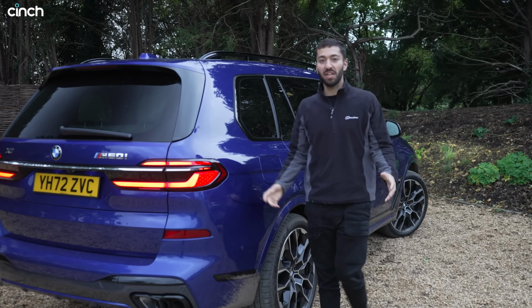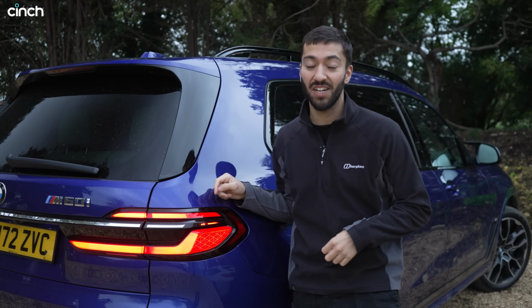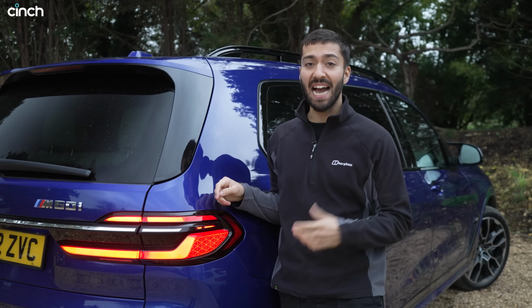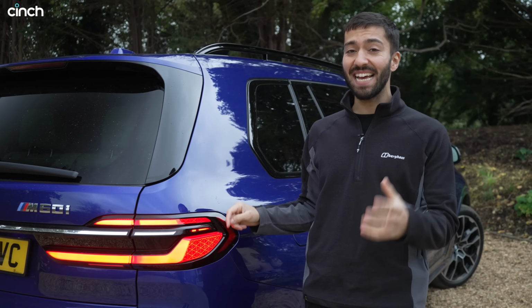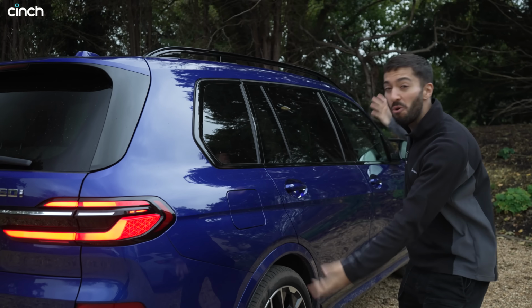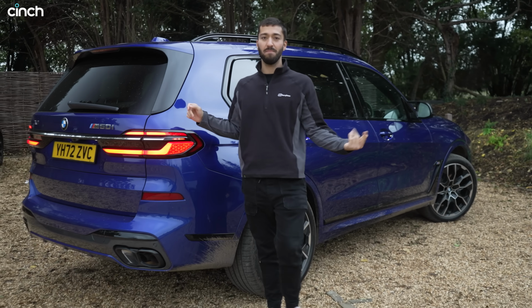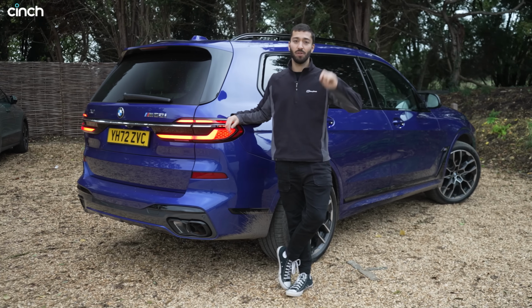Well, I'm not surprised to say that was mighty impressive. This is a mighty car at 2.6 tons, but with that turbocharged V8 and now with mild hybrid technology, it gets down a road so effortlessly. This thing is enormous, make no mistake about that, and yet it corners like a sports saloon. It goes around bends so comfortably, and there's tons of grip as you'd expect.